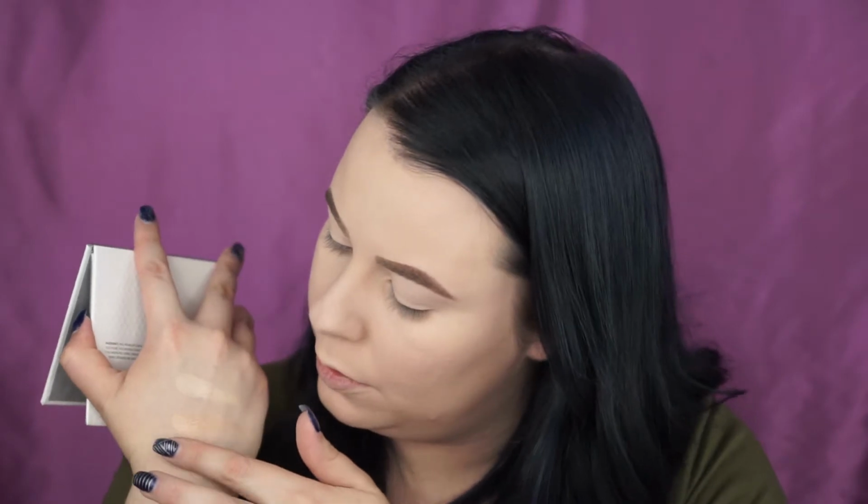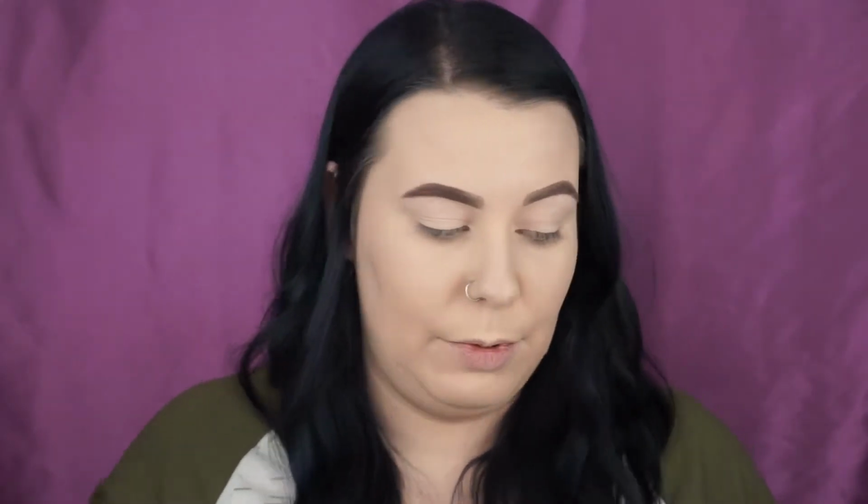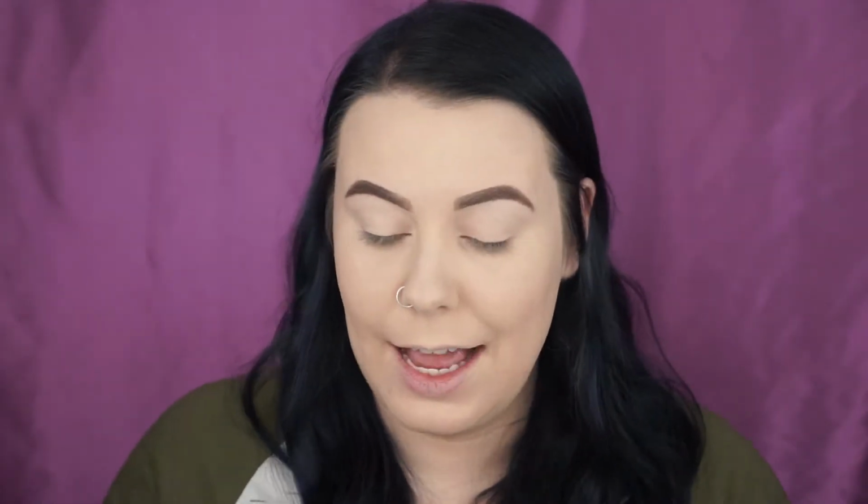Ooh, they're soft. Ooh, they're really soft. I like that the lighter one is really cool toned. Ooh, that's dark. Well, we're gonna try them on my cheeks, and I'm actually gonna use them on my eyes as well because there are no eyeshadows in this month's box. So I'm going to sculpt my face first and then use them on the eyes. Actually, you know what? I'm gonna use them on the eyes first, see how dark they are.